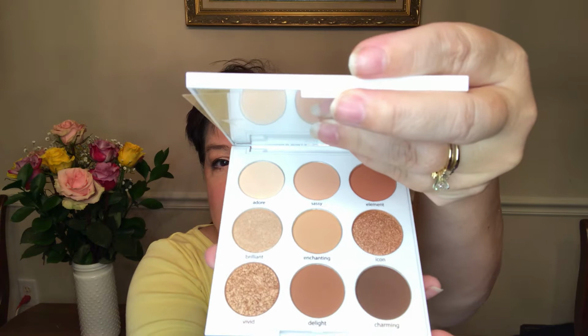I was really pleasantly surprised by this. I've always liked Tarte eyeshadows, and this was a lot better than what I had expected, to tell you the truth. I know it looked sort of plain, but there are enough rosy colors and enough glitter in here to brighten it up. This is a good thing. I really like this. This would have been $30, so that's a really good one.